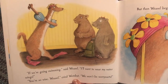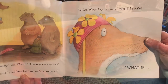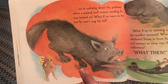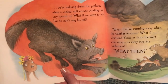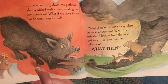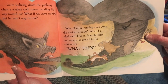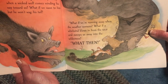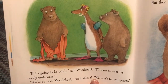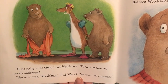"We won't be worrywarts." But then Weasel began to worry. "Wait, wait," he wailed. "What if we're waltzing down the pathway when a wicked wolf comes winding his way toward us? What if we wave to him, but he won't wag his tail? What if we're running away when the weather worsens? What if a whirlwind blows in from the west and sweeps us away into the wilderness? What then?" "Well, if it's going to be windy," said Woodchuck, "I want to wear my woolly underwear." "You're so wise, Woodchuck," cried Weasel.